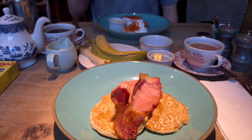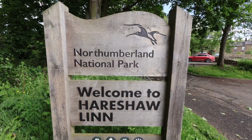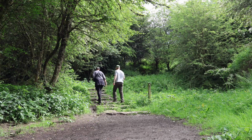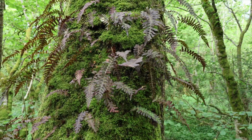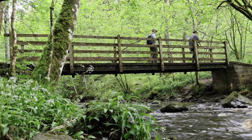On day 2, we woke up and it was absolutely gorgeous, so we grabbed ourselves some breakfast from the hotel and got on the road. We wanted to do a hike in Northumberland National Park before we went up to Scotland, so we picked this one, which was a waterfall walk, meaning we were walking along a river for most of the time, and I love that. I love the sound of flowing water. Being outside and going on hikes is genuinely one of my favorite activities.